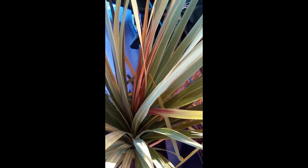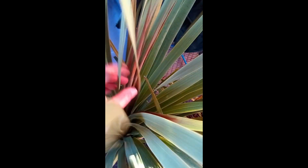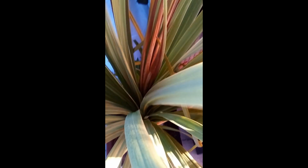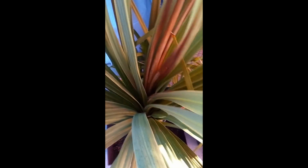So this is one that was in the pots in the patio. As you can see, it's got the damage on it. I've tried pulling on it gently, and it seems quite firm. So what I'm going to do is pour the stuff down there and wrap it up and see what happens. So I'll call that cordyline number 3. You can see the damage is there, but it seems to be quite firm. So I'm going to just pour it down there, down the channels, and just see what happens.